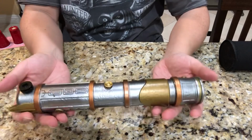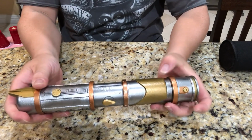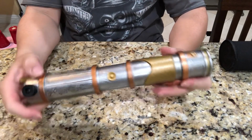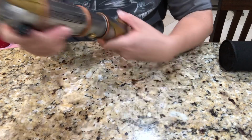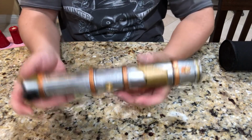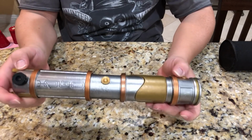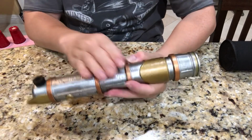It's really heavy. It's all metal. There may be certain parts that are not quite metal, like this part here, but most of it is actually metal. This is the end where the blade goes in. Here's the other end, and again, just tapping it, it's a very heavy piece. This is not anything like the cheap plastic lightsabers you might be used to. So again, a quality piece, all metal.